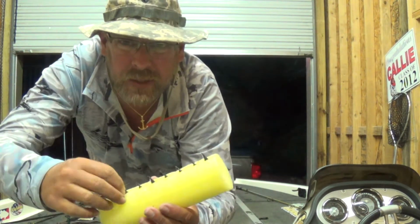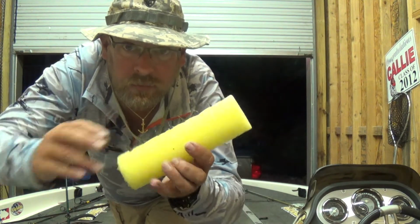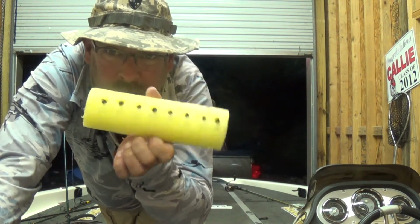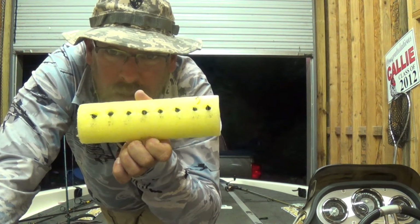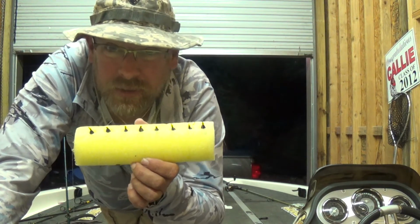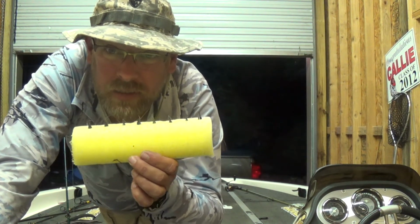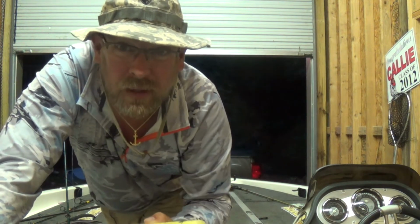I'm also using 3/8 ounce weights for my drop shots, and what I've done is taken a little pool noodle, made some holes in it, and pre-rigged my drop shot rigs so I'll have them ready to go when I get out on the lake. This way I only have to tie one knot. That's my pre-rigged drop shots, and I'm going to be doing a lot of that this morning.